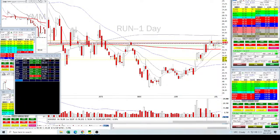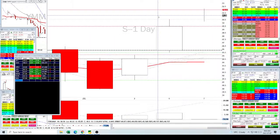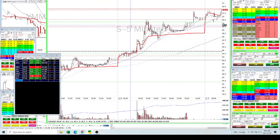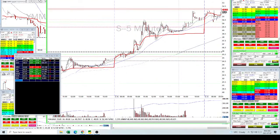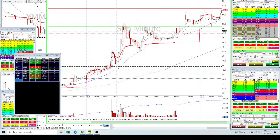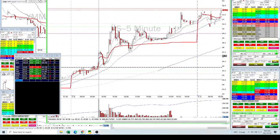IPOS, let me check. I didn't trade S. Oh, yesterday was a beautiful day. How could we miss this, man? 46 to 50. Wow. And today over 50. So a 20 cent spread. Yesterday, if you look at it, beautiful candles. After that it just chopped around, but in the morning it had nice candle formations.